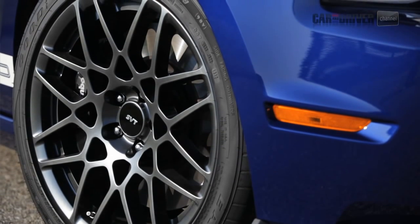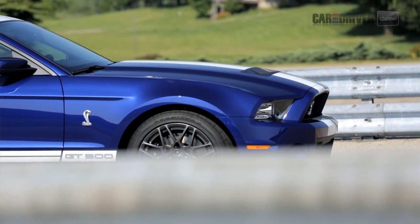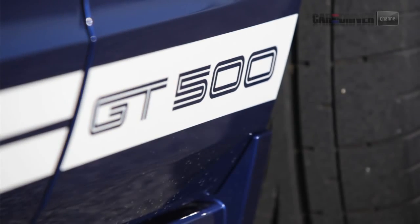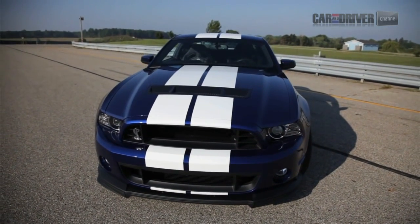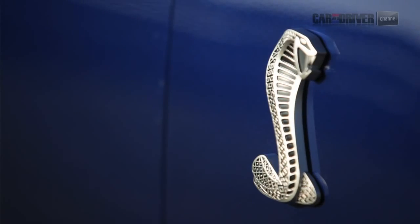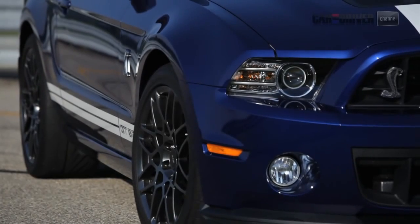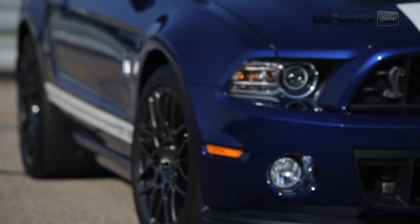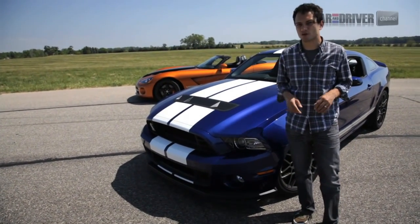It costs $55,000. But what's interesting about this thing is that just like the Mercedes, just like the Viper, and just like the Cobra, it's got an awful lot of power, it makes an awful lot of noise, and it goes really, really quickly if you know what you're doing. But there's more that ties this to the Cobra than just the Shelby badge on the back. And to figure out what that is, we have to take a closer look at the original.